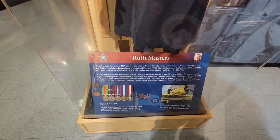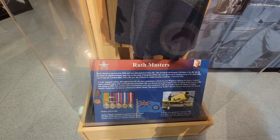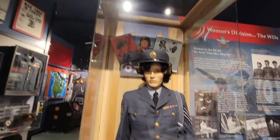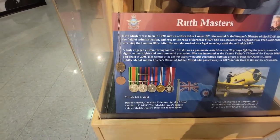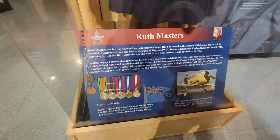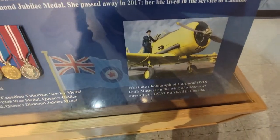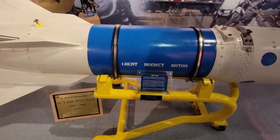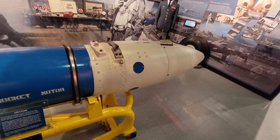The museum also pays tribute to the women's division of the RCAF, including this section dedicated to Ruth Masters with her uniform and her medals here. Says that she passed away only a few short years ago in 2017. Wow. Oh, and that's her. Wow. Well, this is freaky. This is an Air 2 Genie, a Cold War era air-to-air missile.